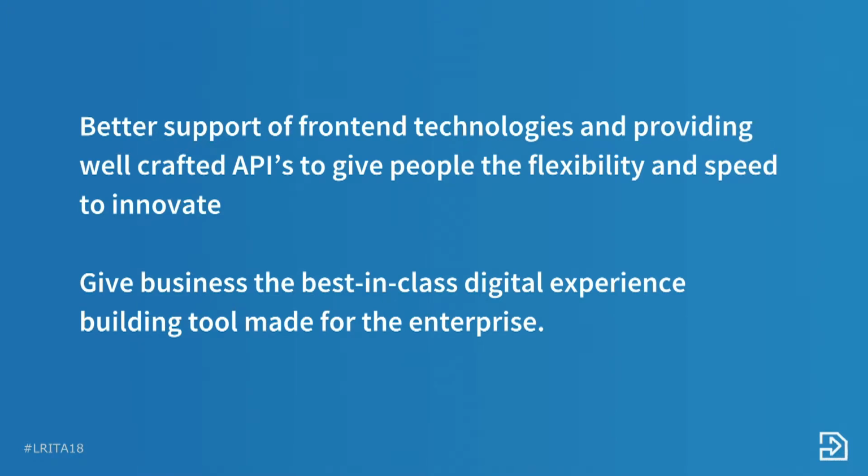For this vision, what we tried on 7.1 is to have better support for front-end technologies, and you saw that in the talk from Chema, by providing well-crafted APIs, the bundlers, and the connection with the workflow that these front-end developers already have, and giving the flexibility to any developer that wants to bring their existing workflow into the Liferay platform.